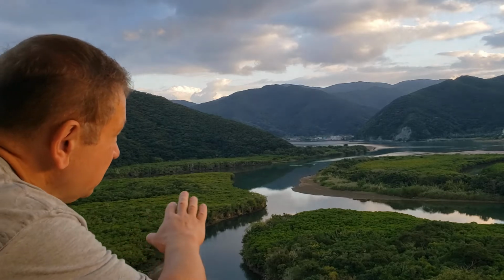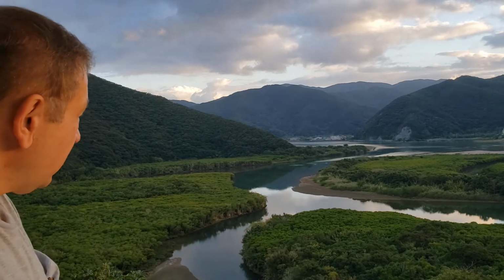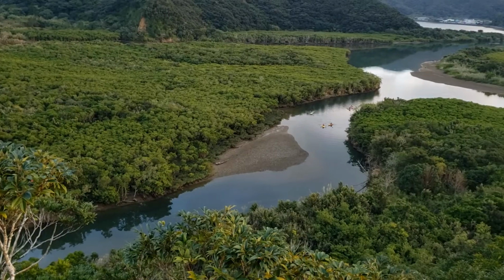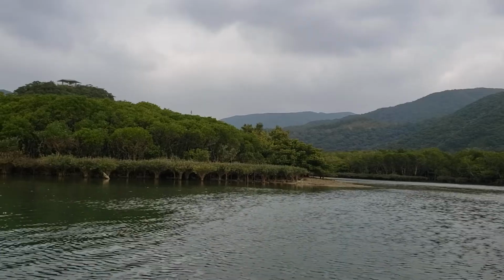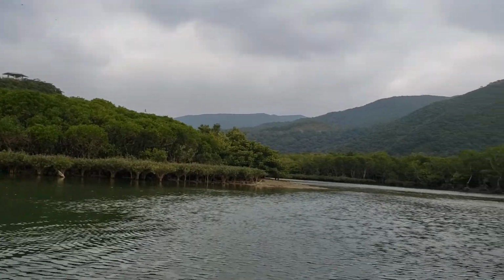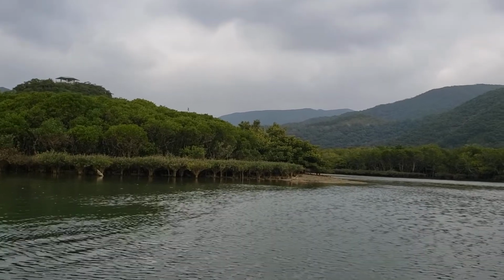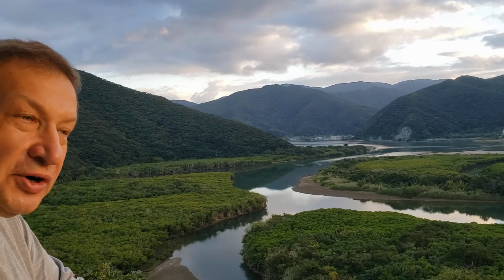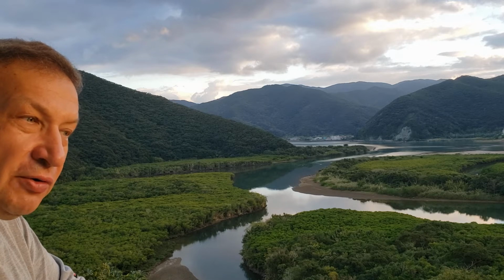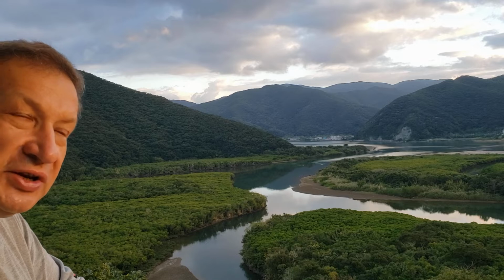So most of what you see before you are mangroves. And if you look closer, you can even find two kinds of mangroves. One is very dark green and short, and the other is light green and taller. So this is a mangrove forest which consists of only two species, but this is a real mangrove forest anyway.